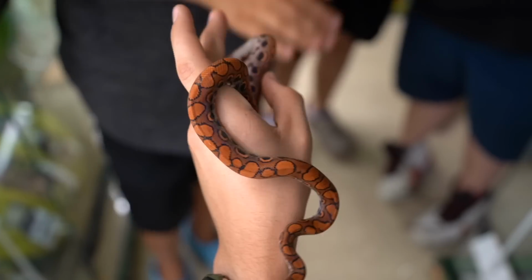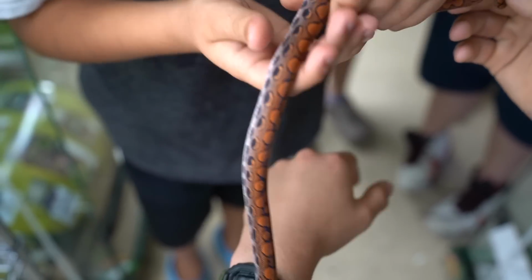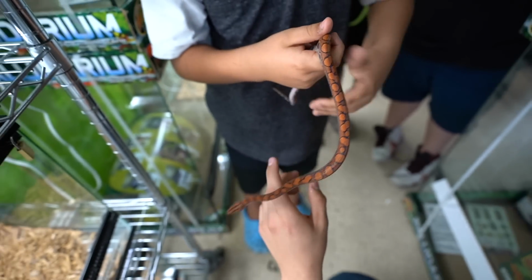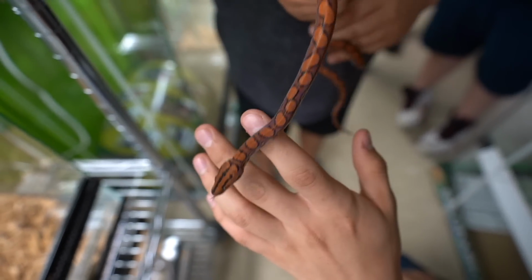7 foot? If he bites you, it's not bad. Well, I might drop him. Don't drop him. As they grow, the colors pop even more, huh? Yes. Yeah, as they get bigger. Way more iridescent.